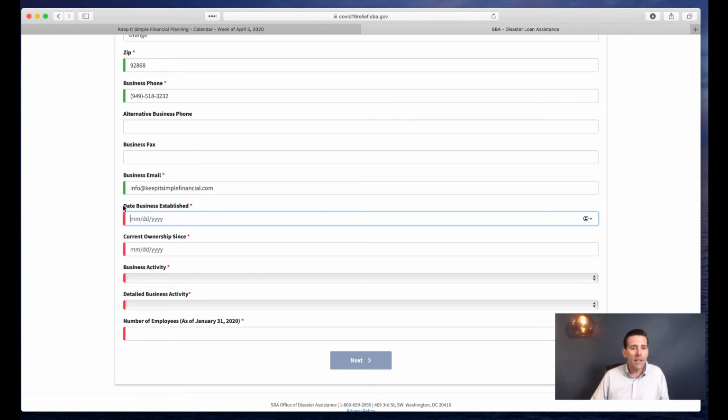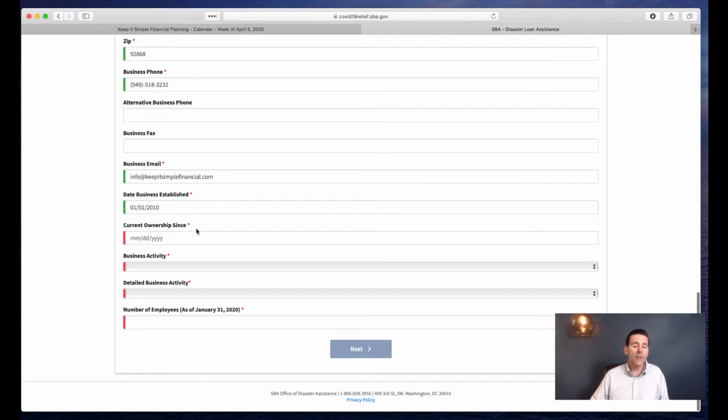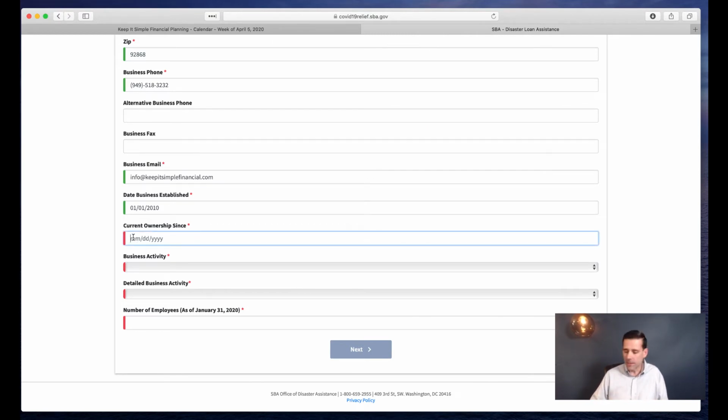All right, so next thing here, date business established, okay? So when was the business established? So whatever that number is, you're going to put that in. And then current ownership since. So most likely for most people, these dates are going to match. But if you bought the business off somebody else, it might be different. But for most people, they'll match. So that should be just the same number there for most people.